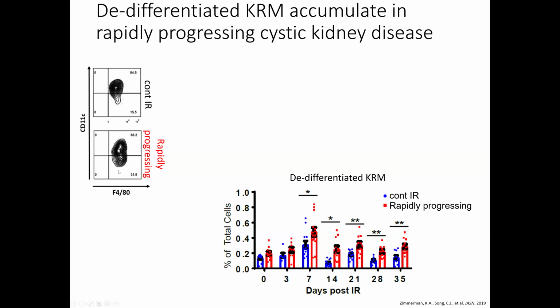So the next thing we did using this gating strategy is we went into our rapidly progressing model and we quantified the number of these dedifferentiated kidney resident macrophages. And I think once again, you can see visually looking at this FACS plot in the upper left that the number of these dedifferentiated KRMs were significantly increased in the rapidly progressing model compared to the control IR group. Now, for these experiments, the control IR group, these are the normal cilia wild type mice that received the injury. Furthermore, when we went on to quantify this data, shown here in the bottom, we found that the number of these dedifferentiated KRMs were significantly increased in the rapidly progressing model compared to the control beginning at 7 days post-injury.